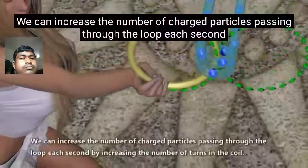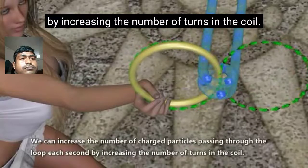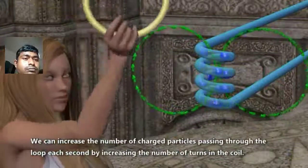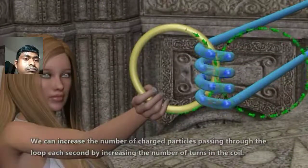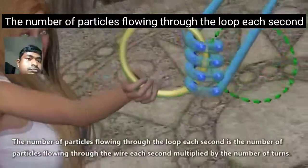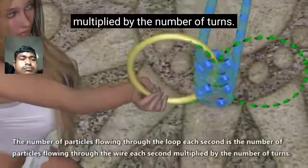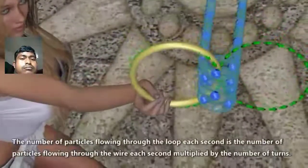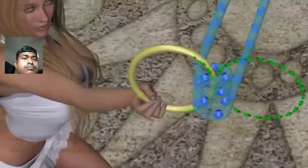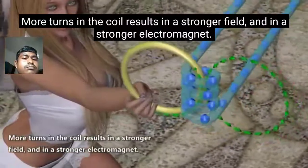We can increase the number of charged particles passing through the loop each second by increasing the number of turns in the coil. The number of particles flowing through the loop each second is the number of particles flowing through the wire each second multiplied by the number of turns. More turns in the coil results in a stronger field and in a stronger electromagnet.